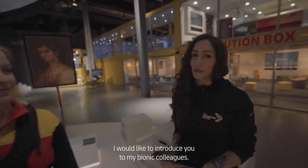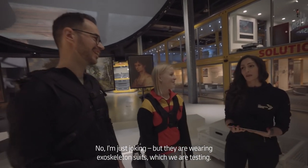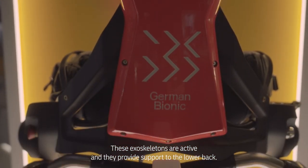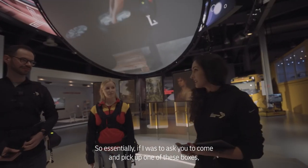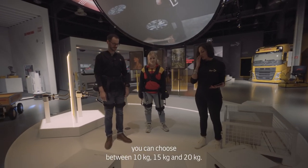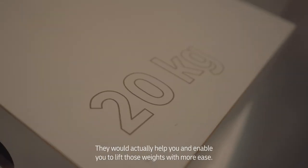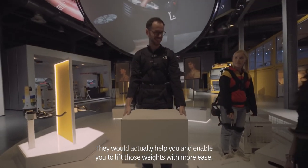I would like to introduce you to my bionic colleagues. No, I'm just joking, but they are wearing exoskeleton suits, which we are testing. These exoskeletons are active and they provide support to the lower back. So essentially, if I was to ask you to come and pick up one of these boxes, you can choose between 10 kgs, 15 kgs, and 20. They would actually help you and enable you to lift those weights with more ease.